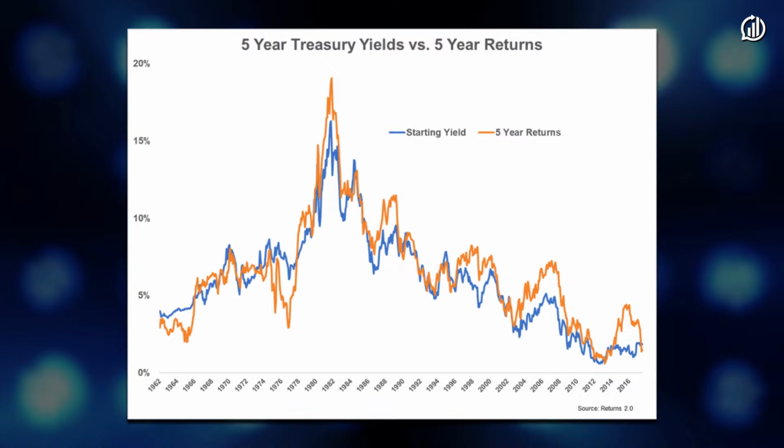Now we're pretty close. The correlation here is like 0.92. So this is a very strong relationship where your starting yield is going to determine your longer run returns in bonds. So if bond yields right now are 3%, I feel pretty good saying, 5 to 7 years, maybe 10 years if you're using intermediate term bonds, you're probably going to get roughly 3% returns, give or take, because obviously the interest rates move a little bit.